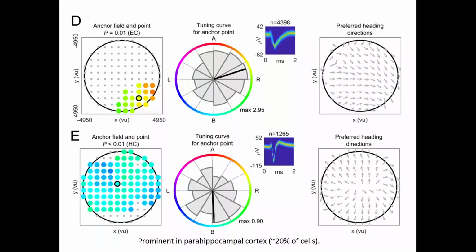Another anchor cell here has a very different kind of response. This is a neuron that is active when this location here is behind you. So whenever the person is driving away from the center of the environment, this anchor cell tends to activate. And this is very different from a classical head direction cell. There have been some findings, and I don't have time to get into it here, but these anchor cells are also relevant for memory of these spatial locations as well, and I think that's kind of exciting.